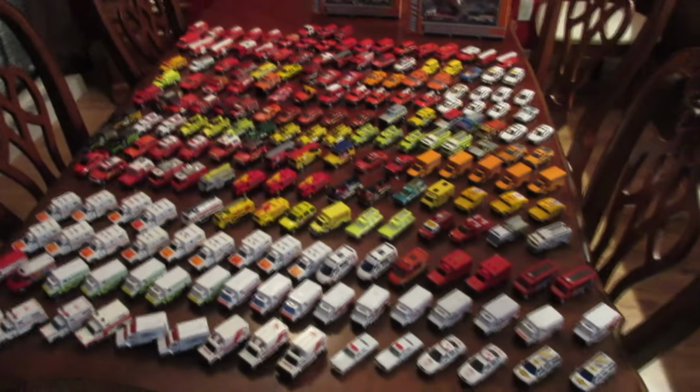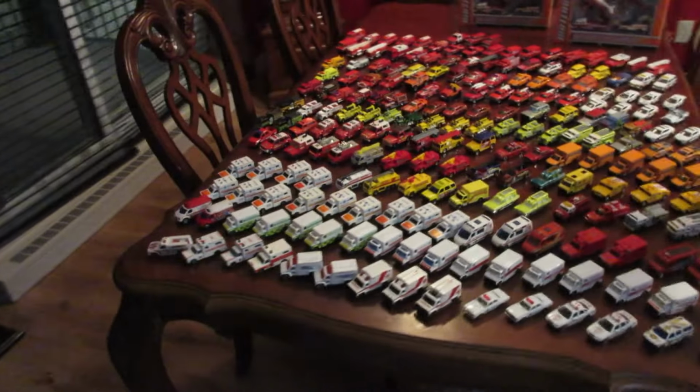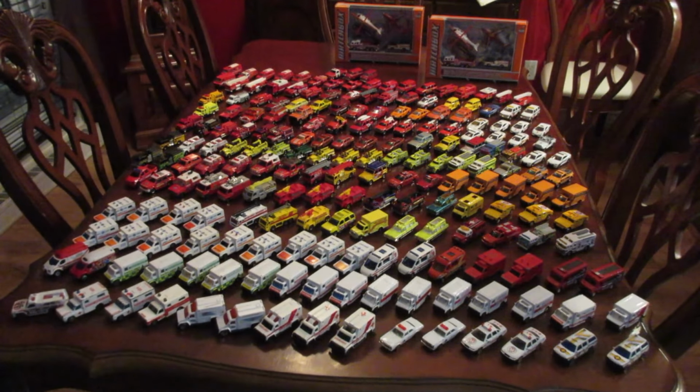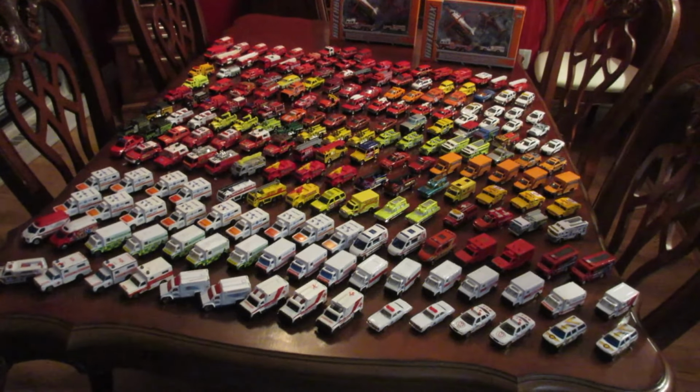So anyway, guys, this was my entire collection of fire, emergency, and rescue vehicles. Hope you enjoyed it. I will probably do an update on my police car collection, but since I probably have twice the amount of police cars than fire vehicles, that's gonna take a lot more time to do. But I will upload it soon.